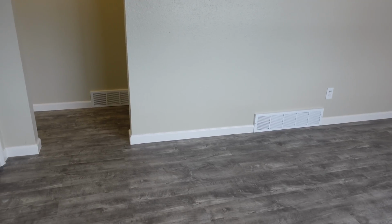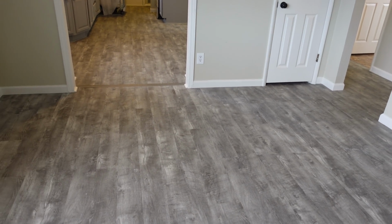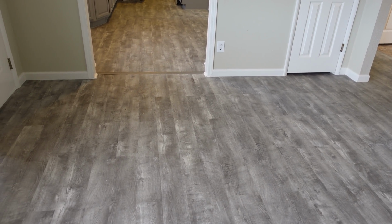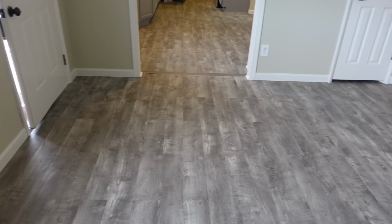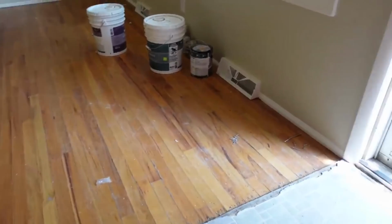So we took it all out, put in the vinyl, and it actually looks better than the hardwood did, almost, because the hardwood was the light oak. It was okay, but it had a weird lip that stuck up around the door and some vinyl there, so it looks better with just one floor going through it.